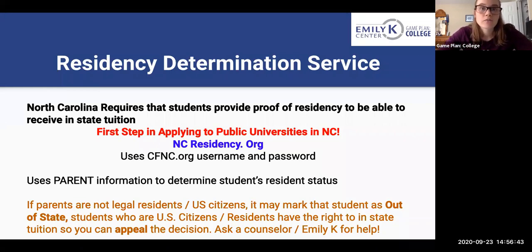There are some options for recourse. If you fill out this form and it tells you you're out of state and you're like, what are you talking about? I live in North Carolina, I qualify for this. We can help you work through those things.